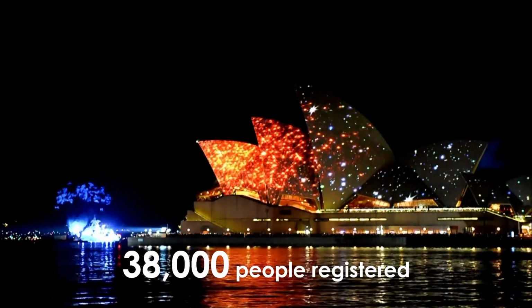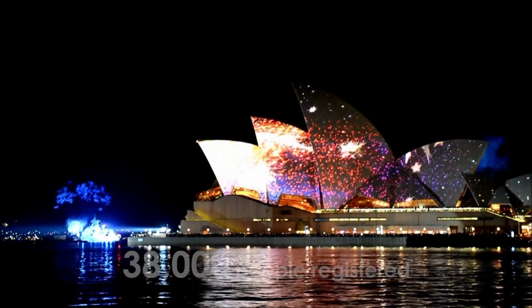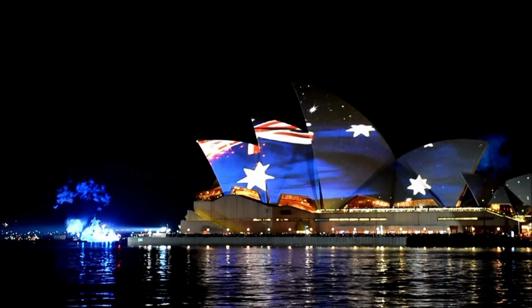38,000 people have already registered for the weekend event, featuring performances and a special light show. It's a tremendous honour, it's a celebration, and it really just defines how important this building is to this country and to the world. And it's for everyone. I know the motto this year is the People's House. I like to call it the People's Home.